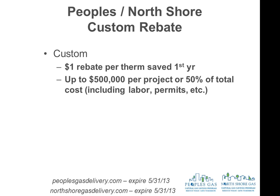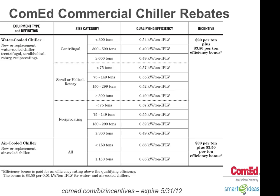If there's something you want to do special that's not listed on those, you can do a custom rebate. It's $1 per therm saved in the first year. Once again, 50% up to $500,000, just like the Nicor side of the equation. Got to have a pre-approval, and it's based on your actual savings over the course of the first year.